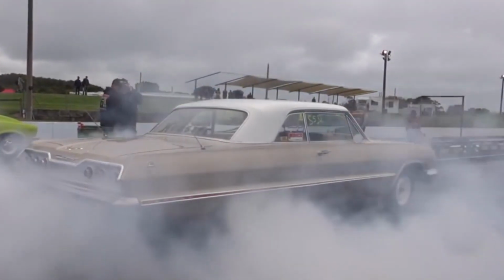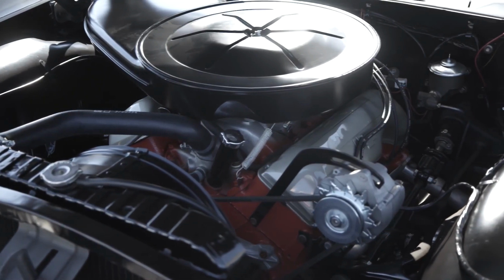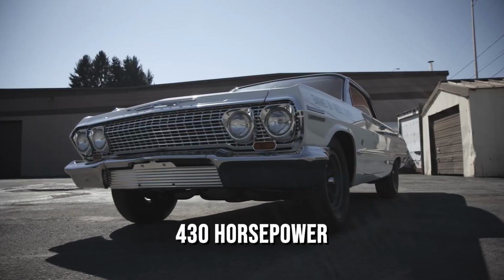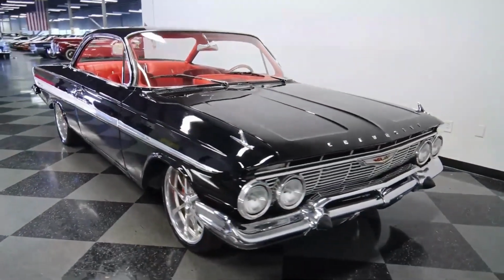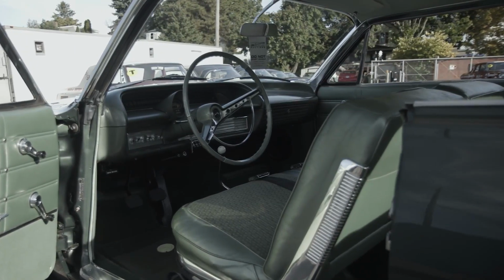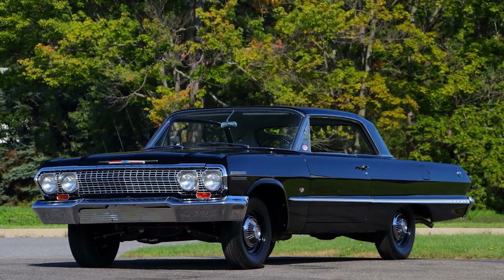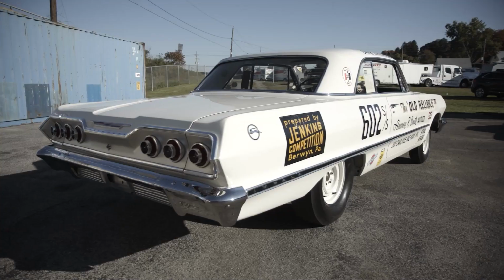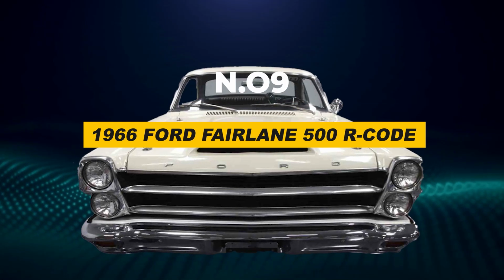Under the hood, it featured a 7.0-liter 427 V8 engine, dual 4-barrel carburetors, and a unique cowl induction system, delivering an impressive 430 horsepower. What set the Z11 apart was its weight reduction. 300 pounds lighter thanks to the removal of the radio, heater, and sound deadening materials. This made it a light, mean racing machine. And only a few lucky owners got their hands on a Z11, making it a rare and highly sought-after piece of automotive history.